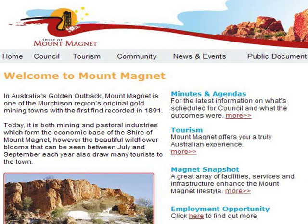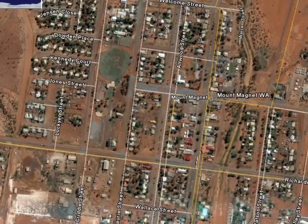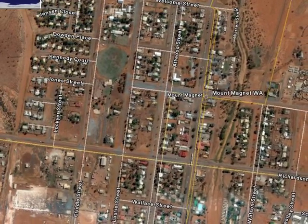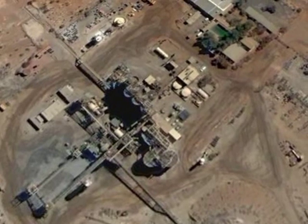Mount Magnet is well presented by the Shire with their web page. They note the many tourists who come in July to September to look at wildflowers. It's not a big town, as this Google photograph shows. I'm looking around with Google Earth.